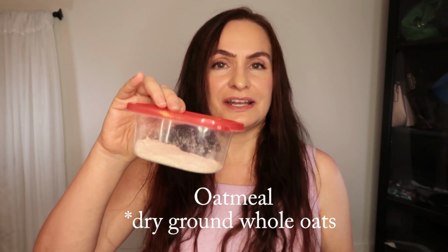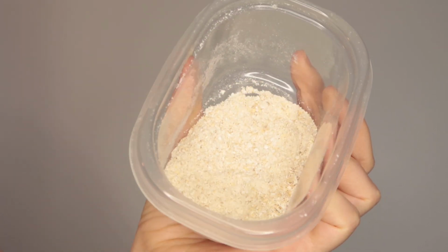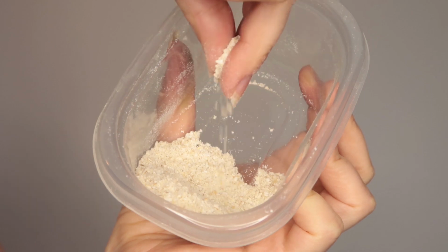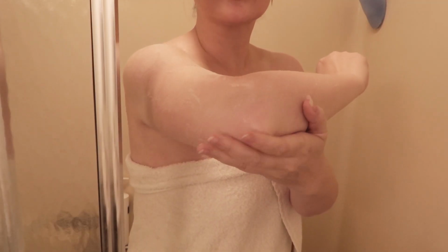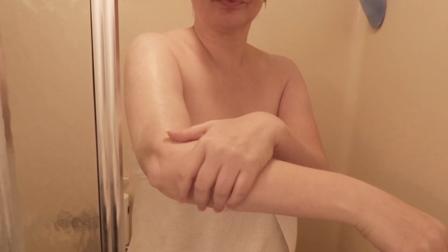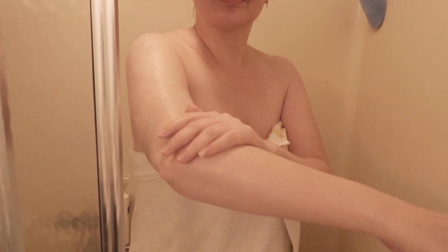feeling that's going against your skin to kind of loosen up the keratin. And with the oatmeal, this is just any ordinary oatmeal that is just plain, not one of the oatmeal mixes that have sugar. And I blend this up to make a really fine grain. Get this wet, make a paste, and rub that into the areas where you're having the bumps on your skin. Let that sit on your skin for a few minutes. It will calm down the redness and also exfoliate at the same time.